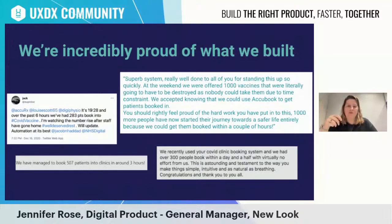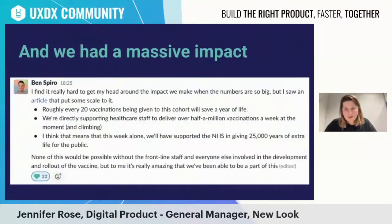A lot of these quotes you can see here talk about how fast they were able to put patients in compared to what they would have had without AccuBook, which is absolutely fantastic. That one in the top right even talks about how the product helped not waste 1,000 vaccines. And like I said at the beginning, I don't think I'm ever going to have another product to work on that has as high impact as this. And we did have a massive impact, and hence why I'm still talking about this and riding on the coattails 2 years later. So this is from 1 week in January 2021.